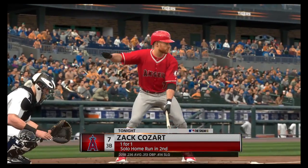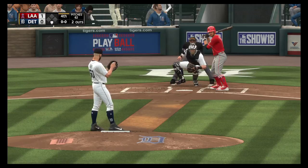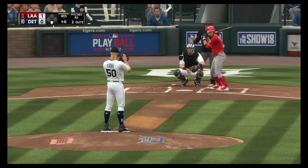Digging in for his second at-bat, Zach Cozart. And he's off to a hot start in this one. Homered his first time around. Here's the first pitch to him. And he'll look at a first pitch curveball that's in the dirt. It's ball one.